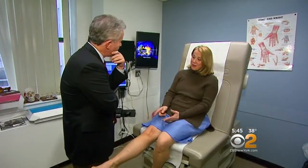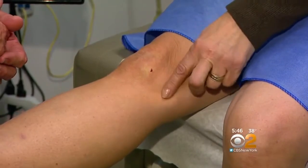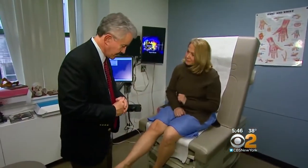Liz Maris has also been having severe knee pain. I can't get out of the car without cringing. It hurts to walk. It feels unstable. Worse yet, Liz is claustrophobic in an MRI.